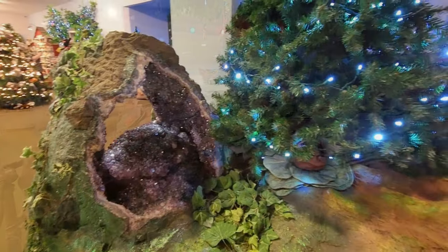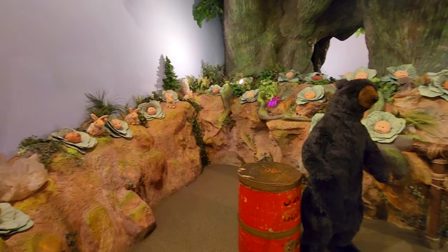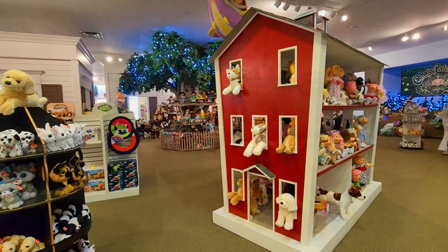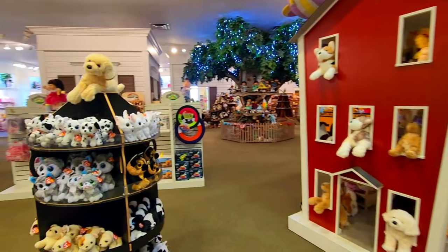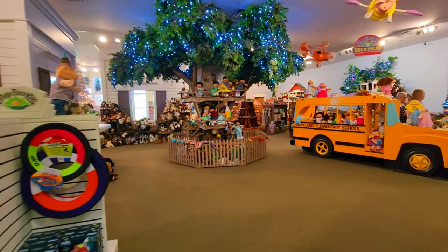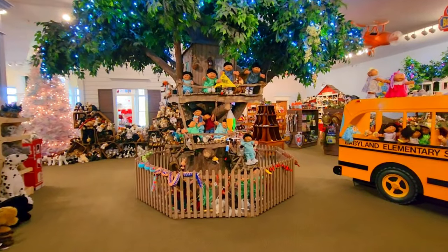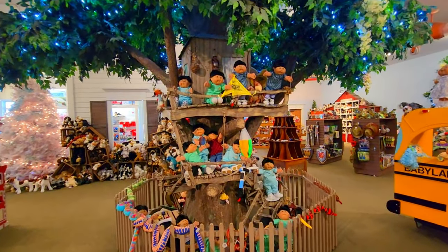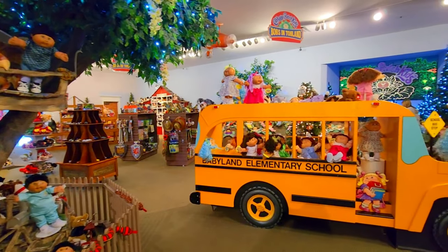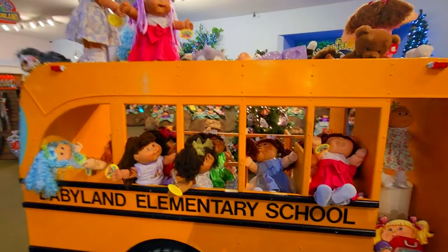Look at the beautiful amethyst, and you can see all the babies just waiting for someone to bring them home. Here we see more stuffies and plushies that children just love to purchase and bring home. And we've got a lot of kids here at this treehouse and on the Babyland school bus. Again, they're waiting for the perfect mom or dad to come and adopt them and bring them home. They are just so cute.